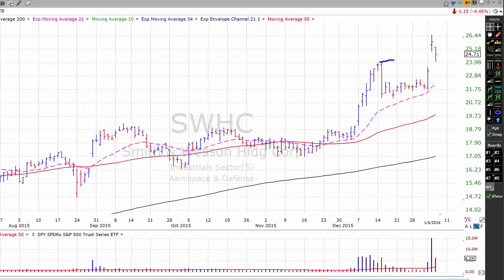Yesterday we talked about Smith & Wesson breaking out of this square box base. We bought the stock yesterday, or I'm sorry, 2 days ago, up in this area. Anytime we buy a stock, we set an immediate 7% stop. Yesterday, Smith & Wesson triggered that stop, giving us a one-day loss on the position of 6.98%.